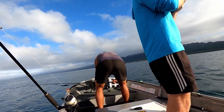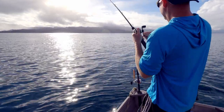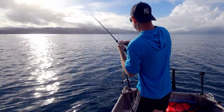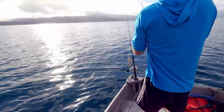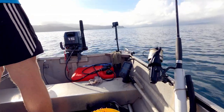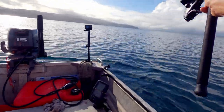Tiny little baitcaster, tiny little popper, tiny little hooks, and a pretty decent fish. It must be my technique. He doesn't even really know he's hooked right now. He'll take off like crazy when he sees the boat. Yeah, when he sees the boat. Maybe before. Just chuck in one of those rod holders up the front.